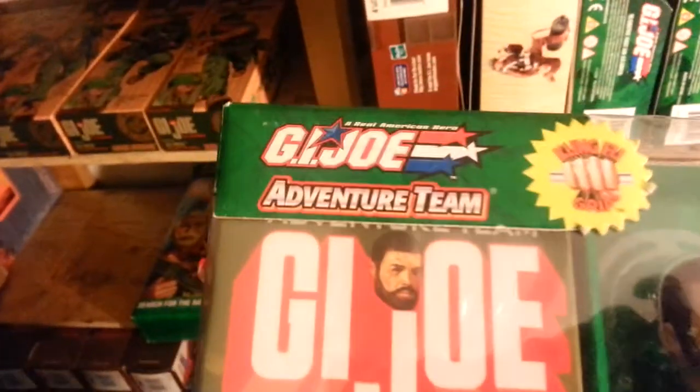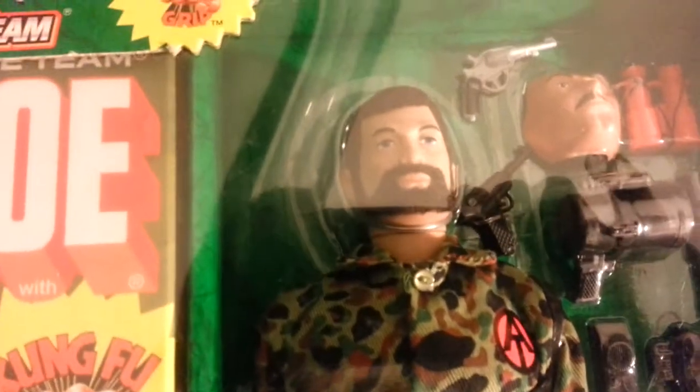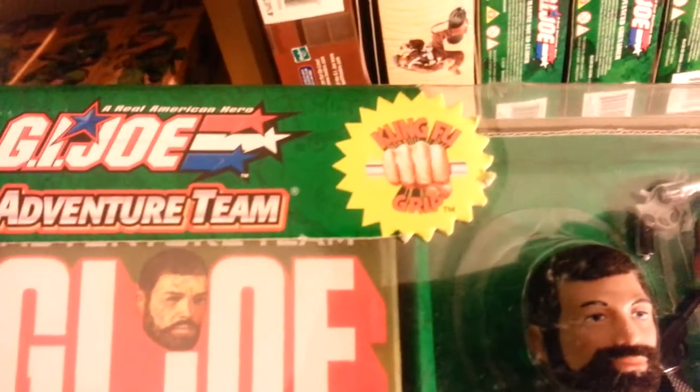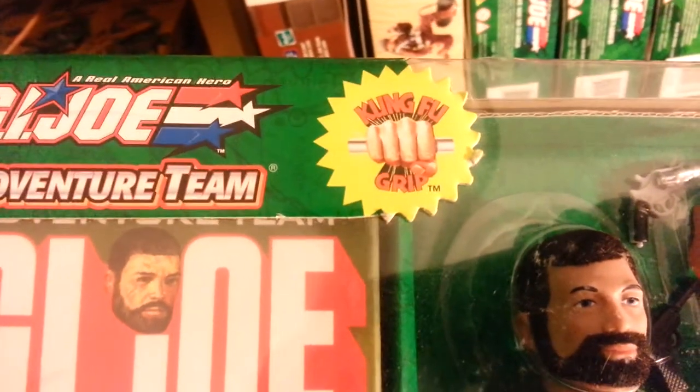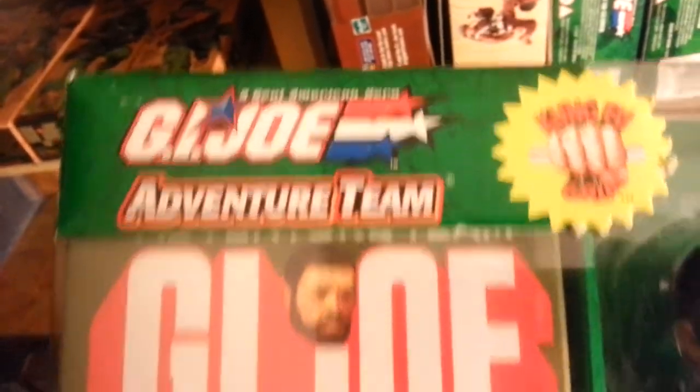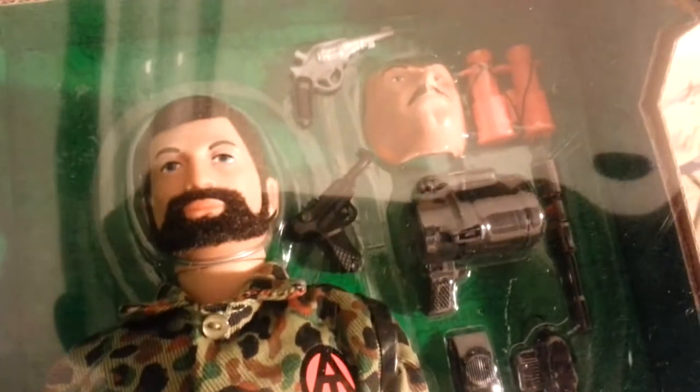It comes with a coffin box here on the side. You have your adventure team, Joe. You have that iconic Kung Fu Grip logo. You have the newer G.I. Joe logo, adventure team. And he's got his pistol. He's got two pistols, actually. He's got a pistol. He's got his shoulder holster.